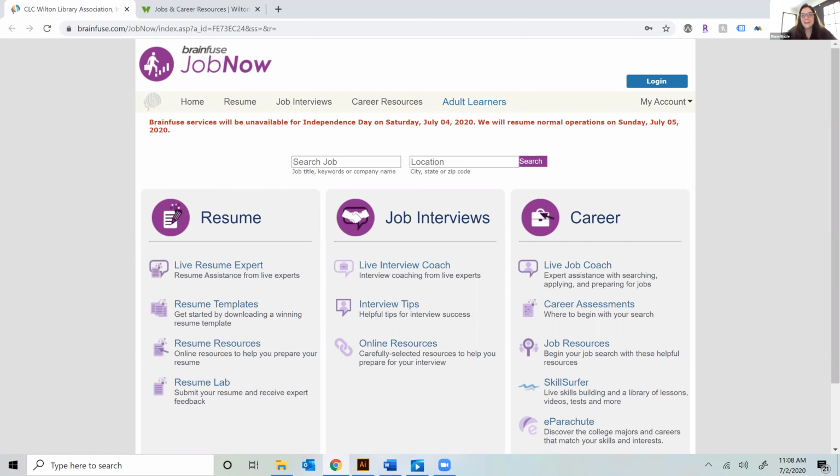All right. So I'm going to start with this little search box right at the top. This is just a search tool that aggregates jobs from Indeed.com. So if you are just wanting to find some different jobs that you can apply for, this is a really quick way that you can do a search.